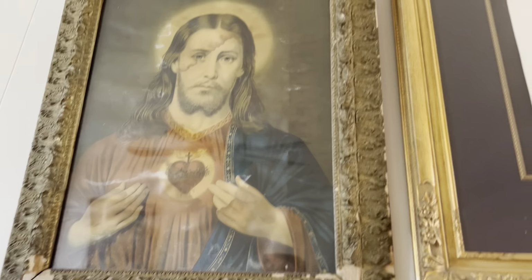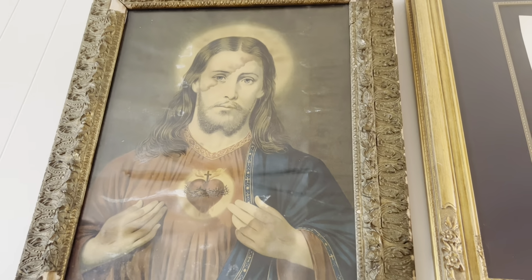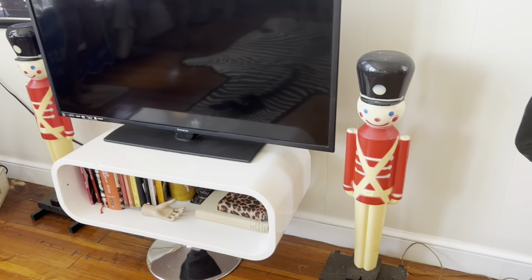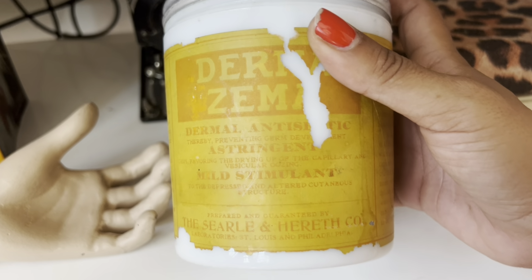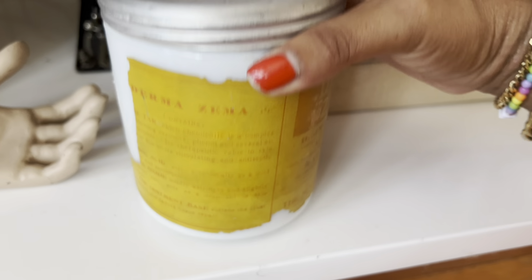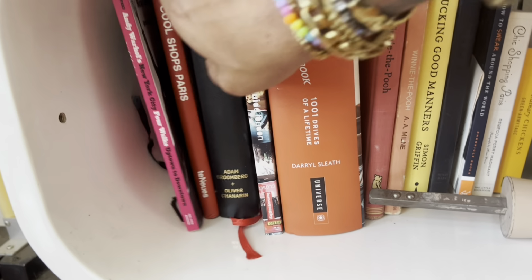And then this is something I bought for myself too. Water-stained Jesus. And a giant elf lamp. It's just kind of spectacular. Toy soldiers, a TV that's not even plugged in. It's an antique dermatitis medication. I think that's so funny. Dermazerma. I do collect a lot of art books. This is not actually a real Bible.